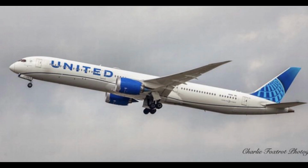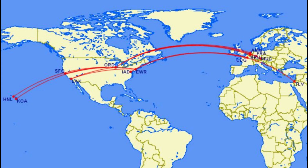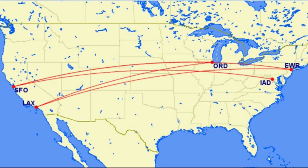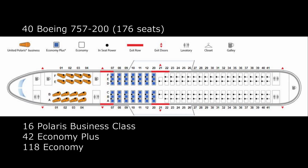Lastly, United has 19 of the Boeing 787-10s, plus another 2 arriving later this year, with 318 seats in total, including 44 in business. These usually fly on busy transatlantic flights from Chicago, Washington, and Newark, as well as Los Angeles to Tokyo Narita, and several transcontinental flights. Finally, United has 40 Boeing 757-200s with 176 seats, including 16 in business. They have an average age of 26 years.